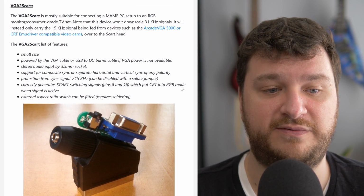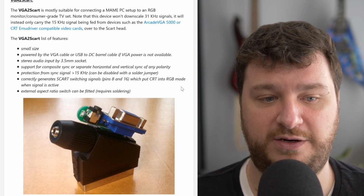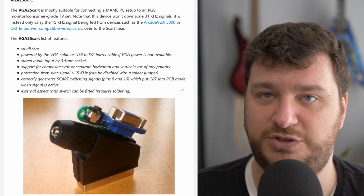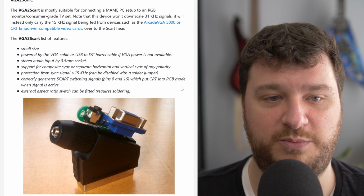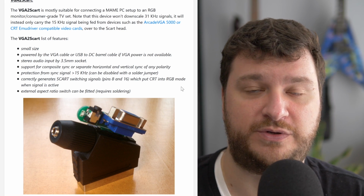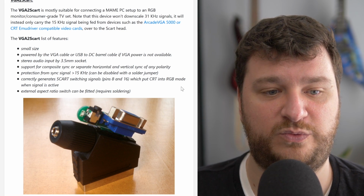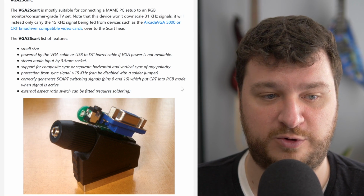And also the VGA to SCART, which is essentially just a sync combiner in a SCART head. I say just because that's a lot harder to accomplish than one would think. There's many different sync combiner circuits you could use. Some work great in certain scenarios, but not others. So we'll certainly see how this one performs.